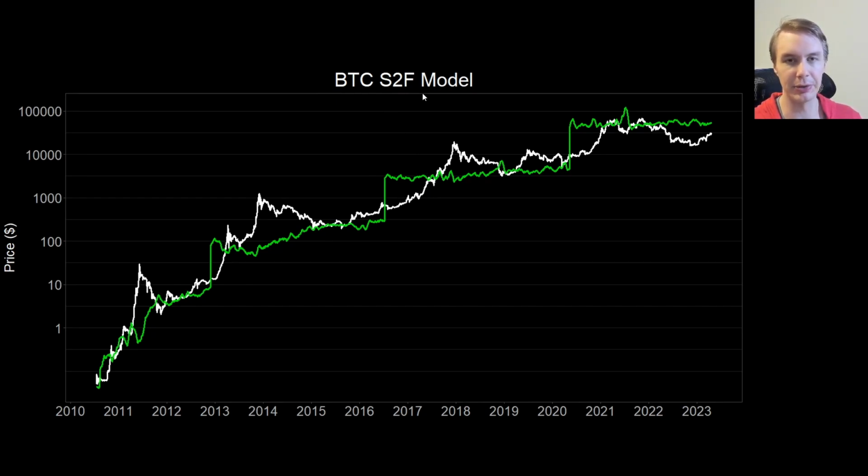So that's what stock to flow is getting at, the idea of total supply relative to new supply that's hitting the market. There's more that goes into it in terms of actually fitting it, but basically the end product you get is something that looks like this. And it's very similar to the original fit that Plan B put forward back in early 2019, which is why I've chosen to do it this way.